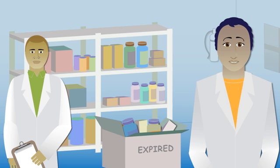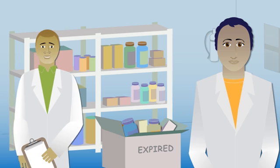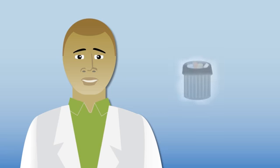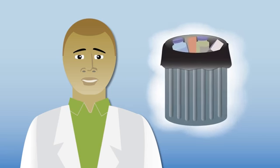Congratulations, George, for getting the storage room organized so well. And now that you've cleaned out the expired commodities, look at all of the extra space you have. Yes, an organized storage room has so much more extra space than a messy one. But now, what do I do with all the expired products? Just throw them away like we usually do? It's quick and cheap. What harm could it do?